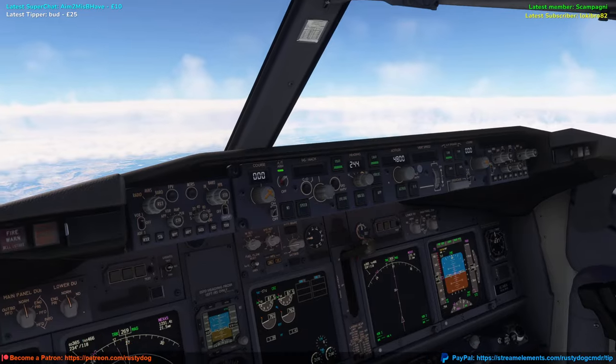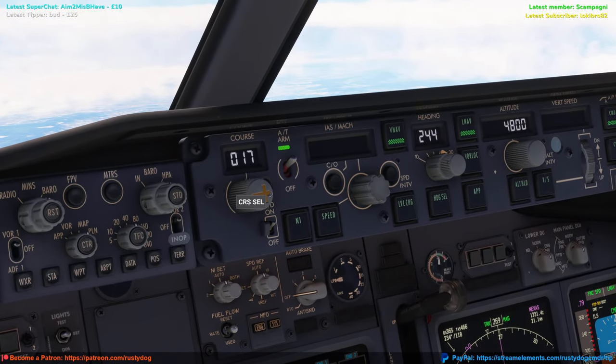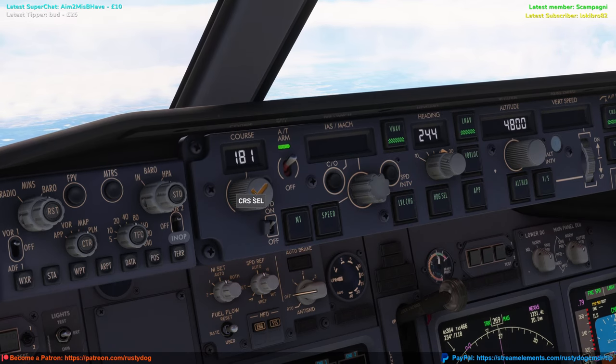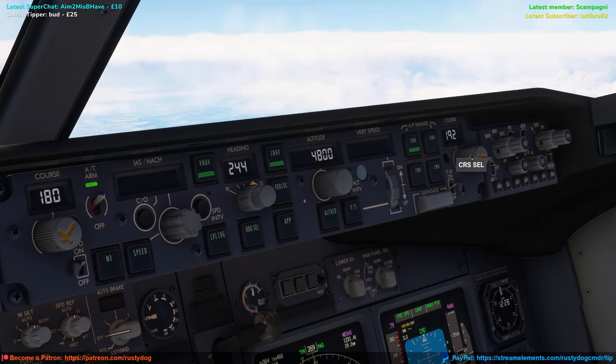Right, the other thing we need to put in is our approach course, which is 180. Yeah, we'll get there eventually. Set it on both sides.